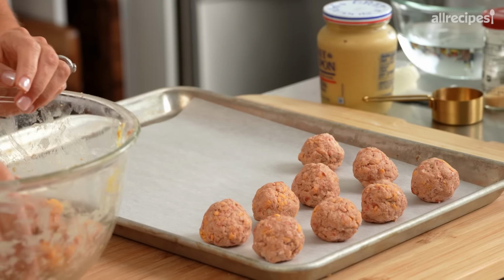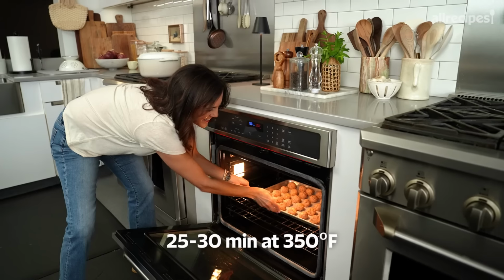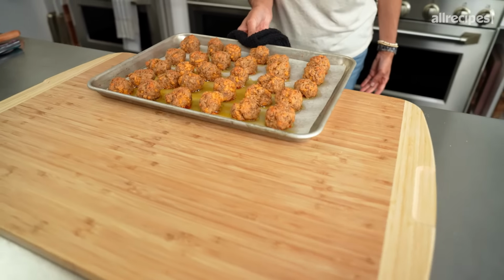Sometimes the best are the simplest. 30 sausage balls, and according to my calculation, each one has over 5 grams of protein. You know you're gonna eat at least 4 or 5. That's a good serving of protein. These go into the oven, 350 degrees for about 25 to 30 minutes. Not your average sausage balls.